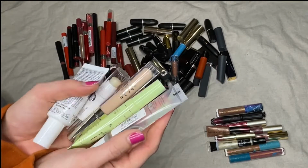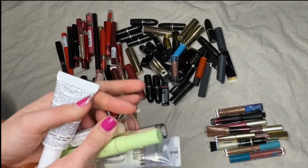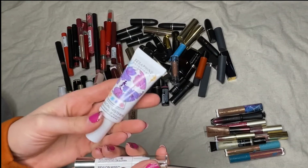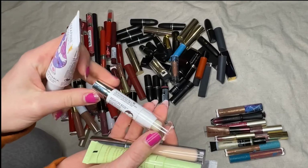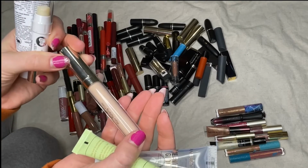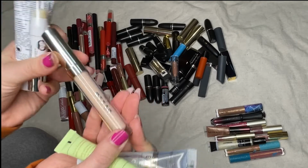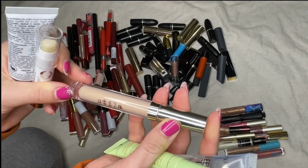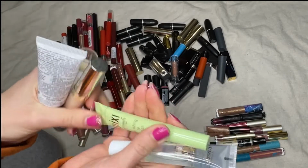Next, let's move on to lip priming products. We've got the Seraphine Botanicals Whimsy Conditioning Lip Polish. I'm not gonna use this. We have the Revlon Kiss Exfoliating Balm. Never use this. The Stila Lush Lip Water Plumping Primer, which I remember liking, but now if I want a plumper, I just use a plumping gloss ahead of time. So I'm gonna pass on this.